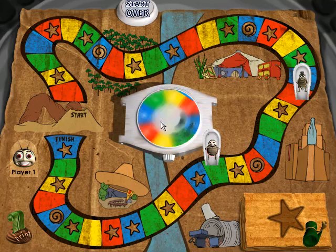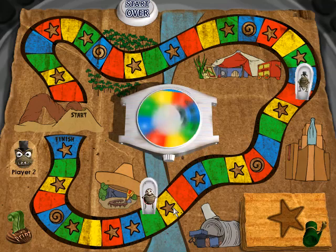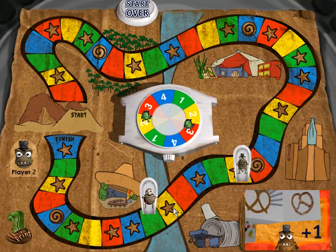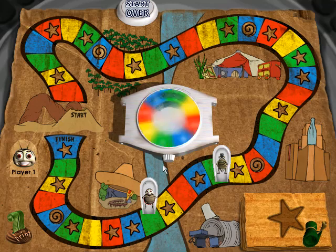Player one. One plus three. I didn't expect that. Two plus three. Someone gives you a ticket to see the hottest show in town. A stink bug named Desire. Advance one space to make sure you get to the theater on time. Player one. One plus four.